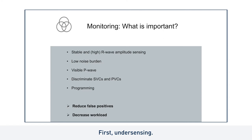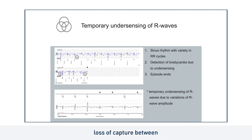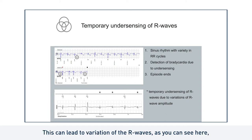First, undersensing. The device is implanted extracardiac, and this sometimes leads to a loss of capture between the sensing electrode of the device and the muscle tissue. This can lead to variation of the R waves, as you can see here, and to temporary undersensing as a consequence. For example, after postural changes of the patient, or even in very obese patients where you have a very bad contact between the device and the muscle tissue.